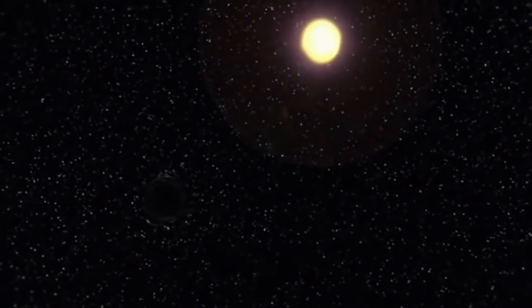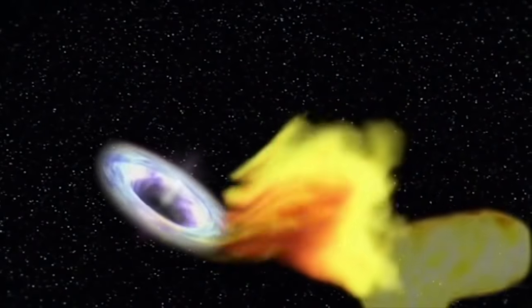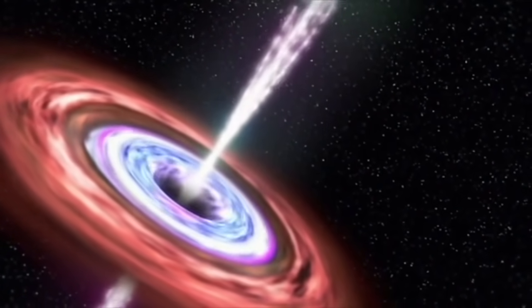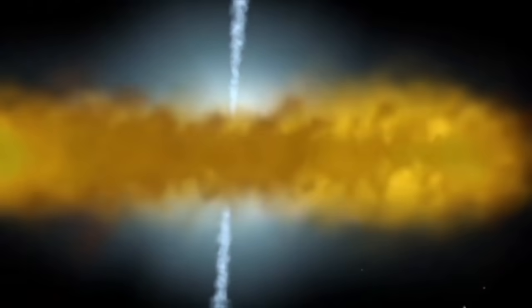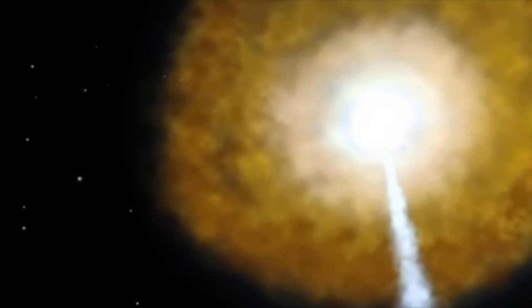At the center of a quasar is a supermassive black hole, which is consuming matter. The largest quasars devour the equivalent of 300 planet Earths every minute. And as they do, they release huge amounts of energy. This is the source of the radio waves that led to our discovery of quasars. We now know that quasars emit radiation right across the spectrum, from radio waves through visible light to X-rays and gamma rays.